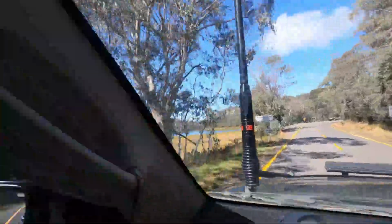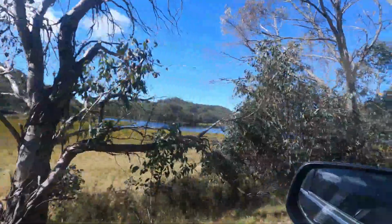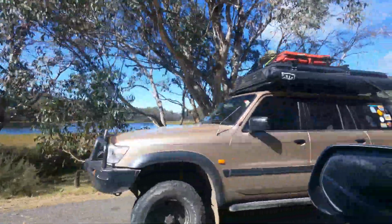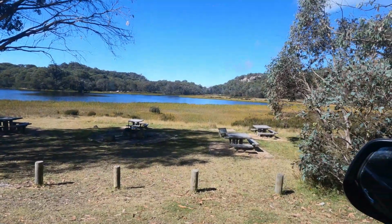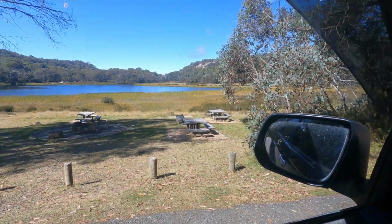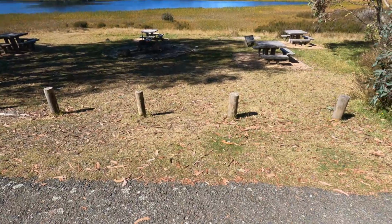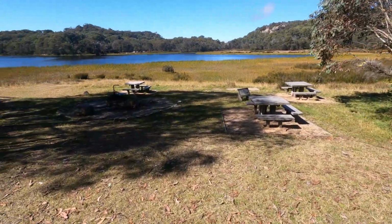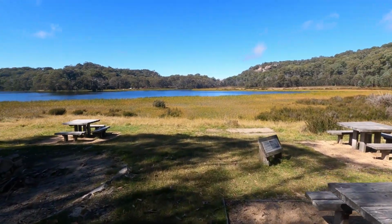So this is Catani Lake. Get out, go and have a little picnic, tables, fires. Beautiful and peaceful.